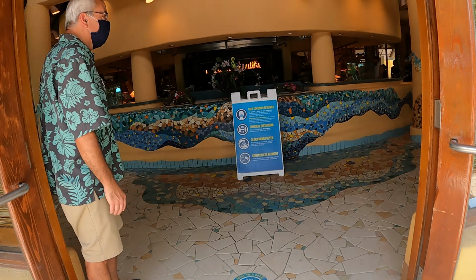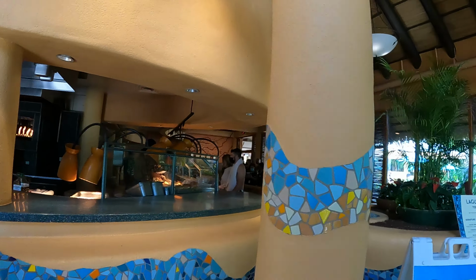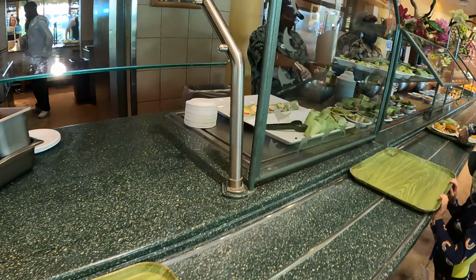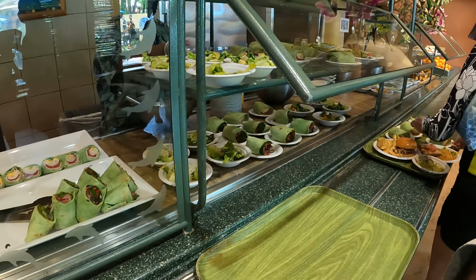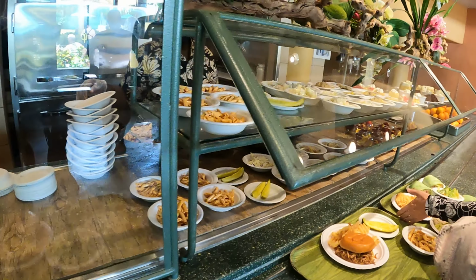Our next stop was Laguna Grill for lunch. Lunch is served there between 11 a.m. and 3:30 p.m. There are plenty of options to choose from, so you just head on up with your tray and you ask the server behind the line to provide you with whatever looks good to you.